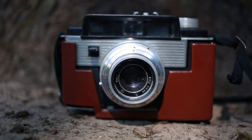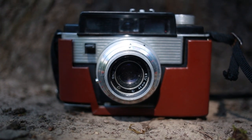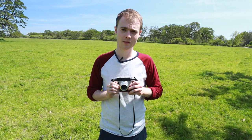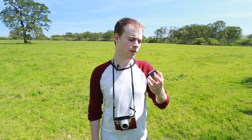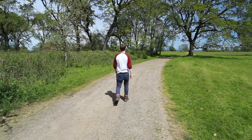One thing about this camera is that the lens is 30% thorium oxide, making this a radioactive camera. The film today is Astrum color 125. It's an interesting Russian film that we've been getting in America, and it's been giving people some interesting results, so I'm excited to see what we shoot today.